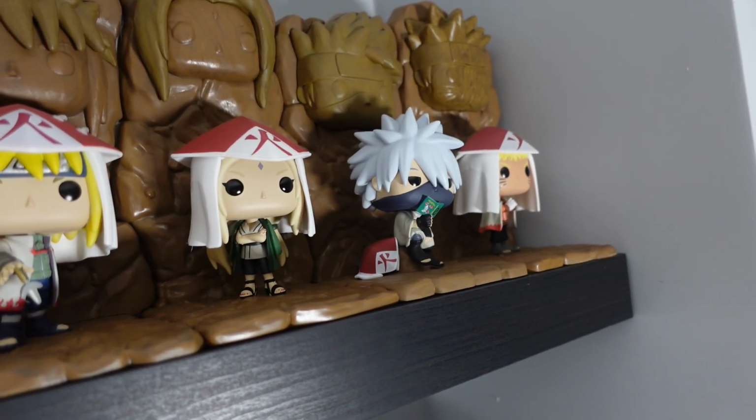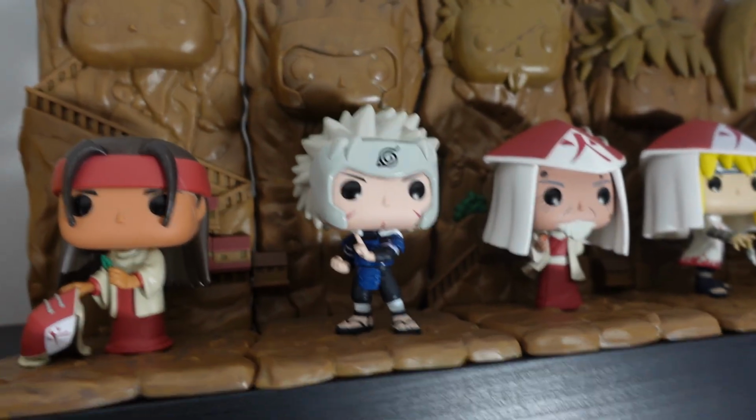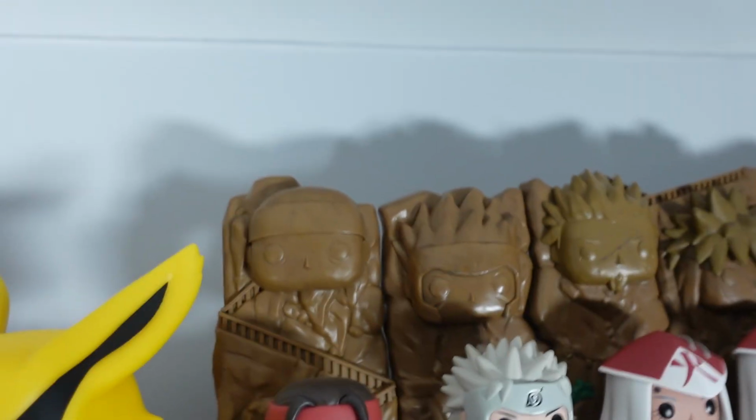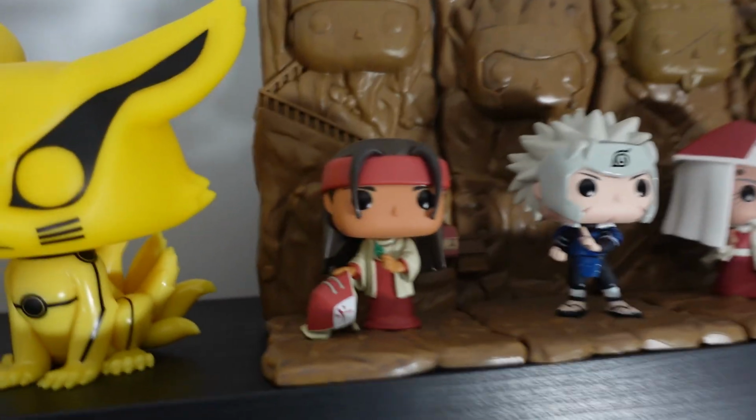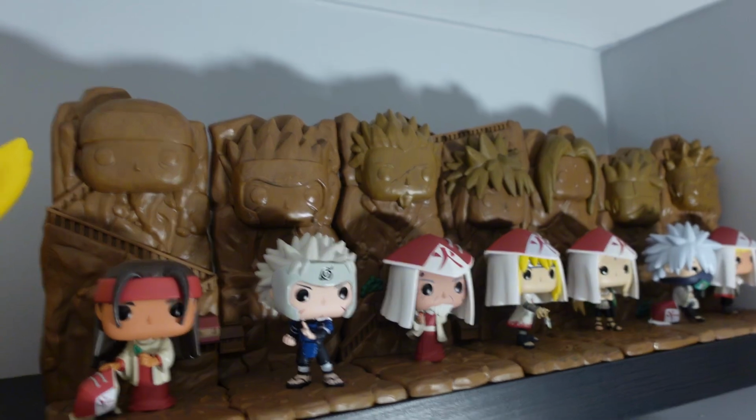Boruto above Naruto, Sakumo, was that his name? Kakashi's father, or even Sasuke, maybe Jiraiya above Tsunade. But then I was like, who do you put above Tobirama? You know, they haven't made like an Izuna Funko Pop. We do have Madara, but then I was kind of like, well, you know, Madara should maybe go with Hashirama, and you know, I've got a lot of things to think about.